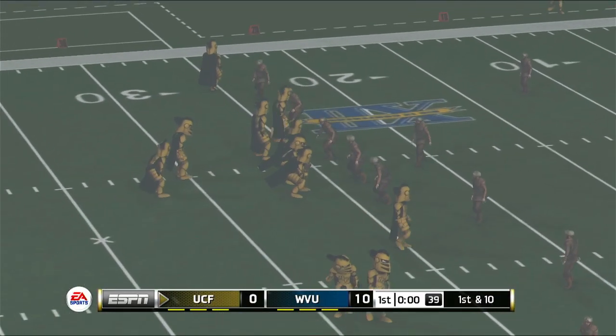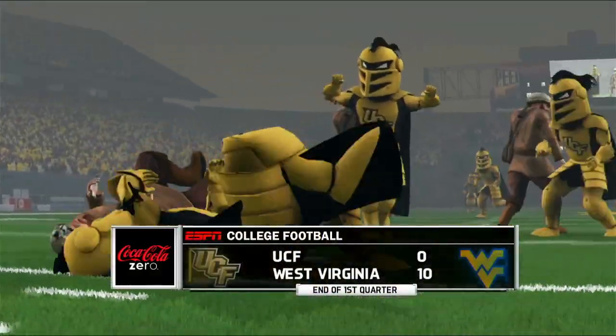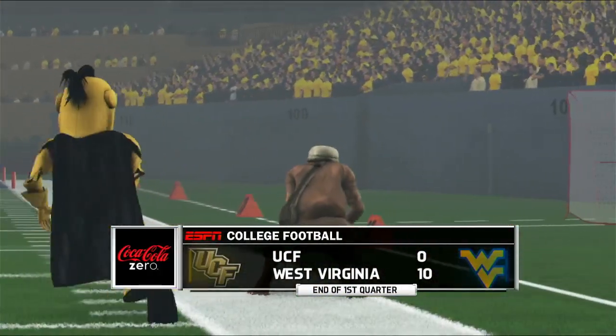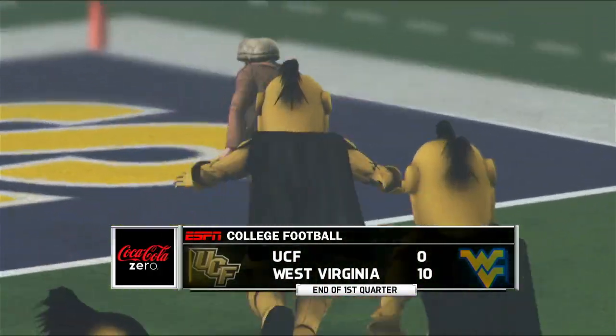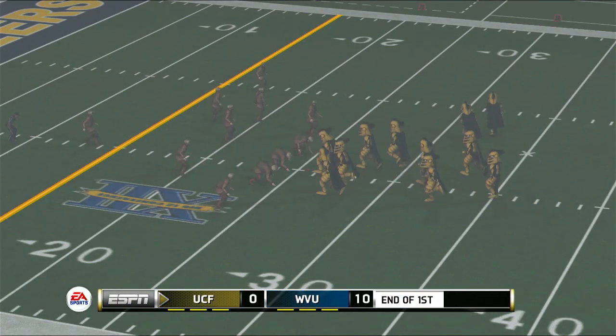Here we go. And we've reached the end of the first quarter. 10-0, West Virginia. And we welcome you back to the action here, just about set to start the second quarter.